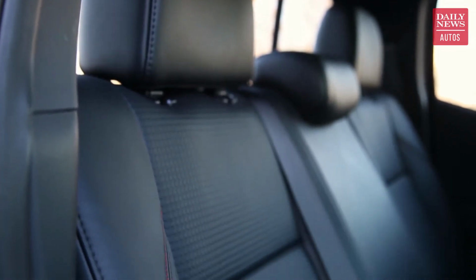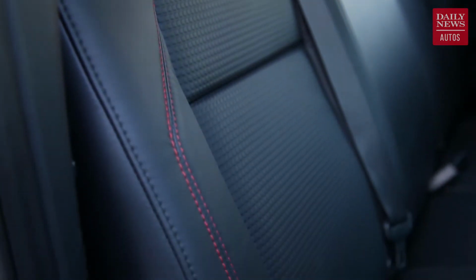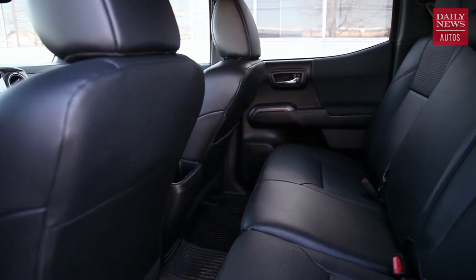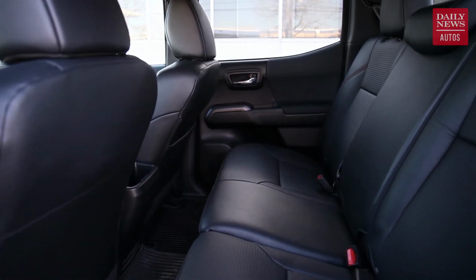The back seat is also comfortably appointed, but lacking in space, especially for someone like me who's 6'2". So if you're going to be riding around with 4 adults, things might get a little tight.